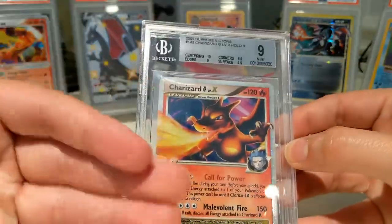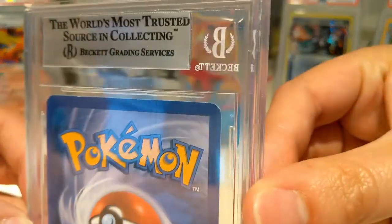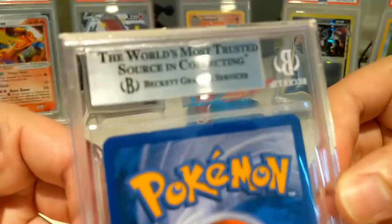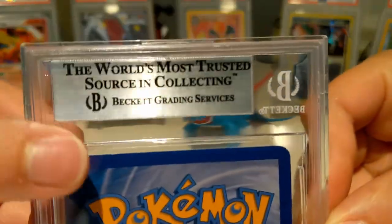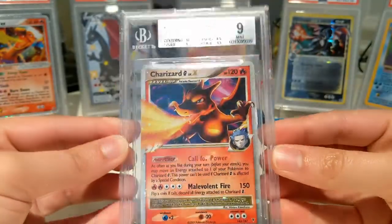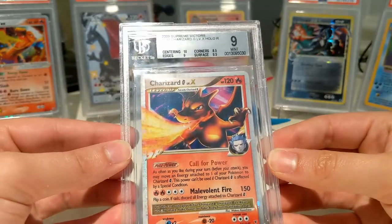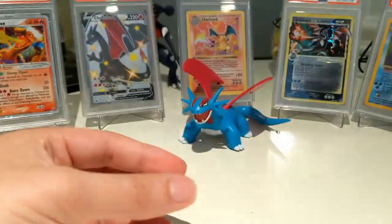If this had been a 9, that might have got a 9.5. But centering, perfect 10 on the centering. Corners were an 8.5. There's definitely some nicks there and there. There's actually a nick right there, which is probably what bumped the edges down to a 9. But that's still such an awesome card. I still actually have the booster box that I opened this from. It's definitely kind of torn up now, but I still have it, so that's pretty cool.